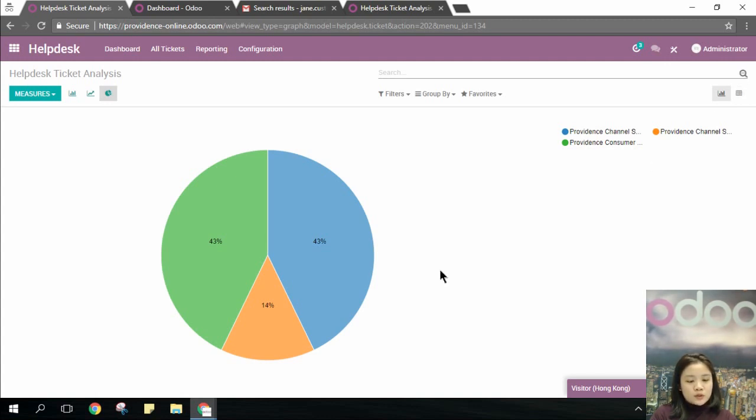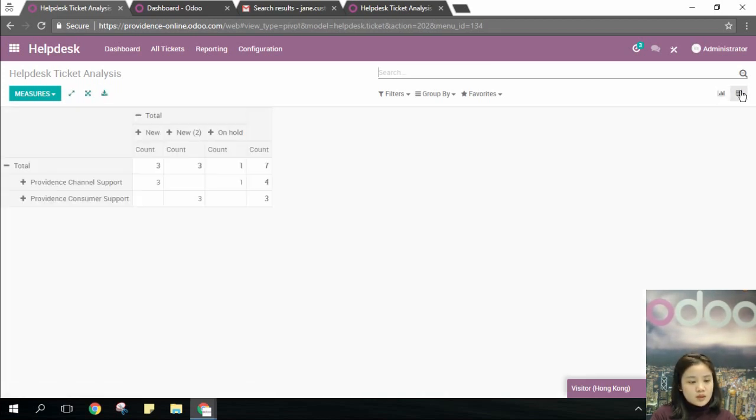So that's an easy visual for you to check if you're able to respond to your customer requests on time. For example, if there are too many in this stage and not enough in the next stages, then maybe something needs to be improved there.